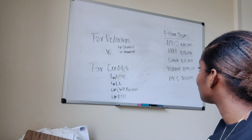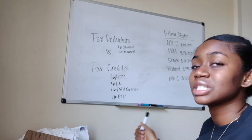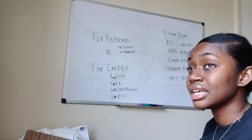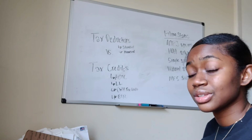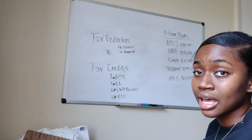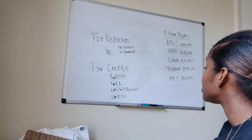What else? Yeah, and also for married filing separately, I know a lot of people just think, oh, I just want everything separate, and they don't even run the numbers. But depending on if you have kids and depending on some other financial situations that you have going on, a lot of times you qualify for less tax credits when you file married filing separately rather than jointly.